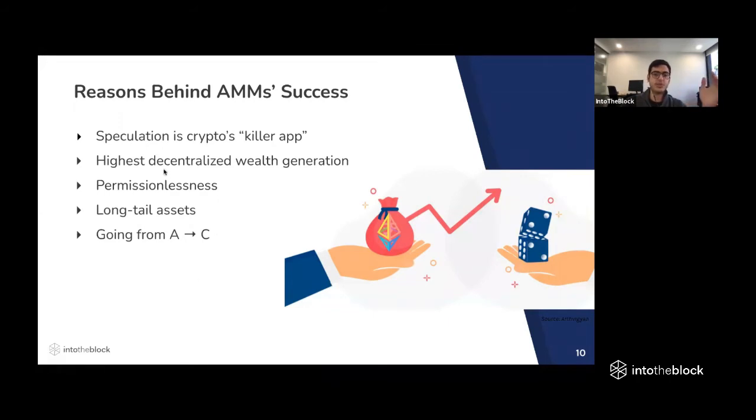Another reason for the success is that it provides the incentives for liquidity and wealth generation. So as I mentioned, it does so by providing fees generated to LPs. And it has also progressed into giving tokens and revenues to token holders, which I'll talk about a bit further down the presentation.